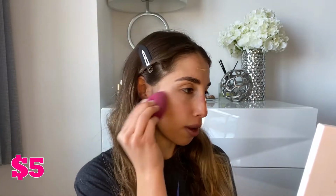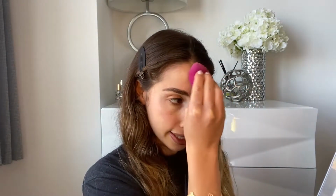Oh, and again, this is my e.l.f. sponge that I got at Target. It was like $4. Love it. It is so much better than any other sponge I have ever tested, if we're being honest here. So I'm just going to rub this in really quickly to my face. I'm really trying to go for that natural look today.